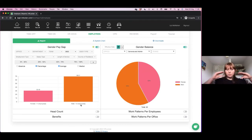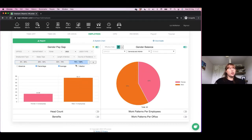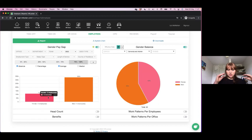That is a top level company figure that does not take into account the difference between high earner salaries. If you want to compare the MD salaries, for example, people in senior management, meaning people earning in the top 75% to 100%, you select that quartile here. If we look at the absolute, my top earners in the company are made up of 6 people, 4 males and 2 females. On average, my male employees at that top MD level are getting paid 335,000, and my females in comparison are getting 111,000.